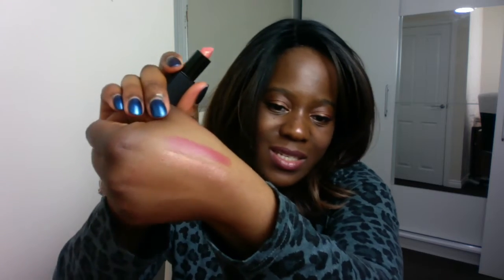Next I have another mini. This is from NARS, and this is their iconic shade. I'm not going to say the name, but we all know what it is. So it's a nice pink with a gold shimmer.